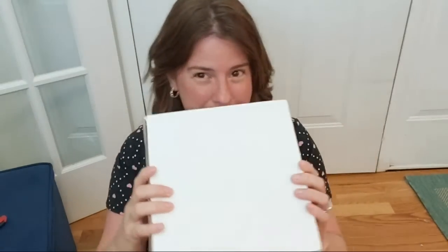It shows up and I was sniffing the box trying to see if I could smell anything. I couldn't. I was still trying though. In past months we've had really unique fibers like pineapple, so many kinds of really amazing things.